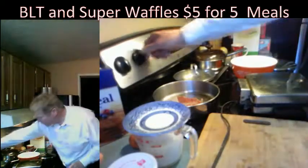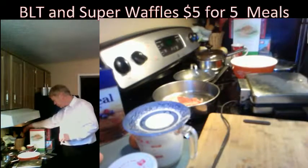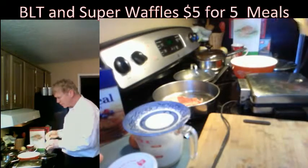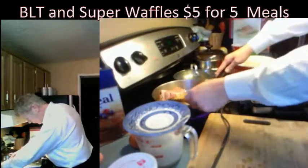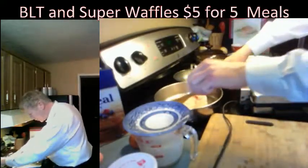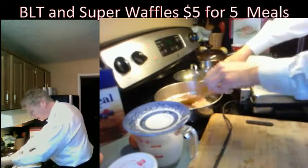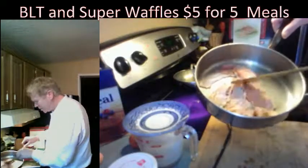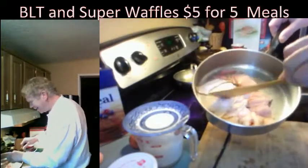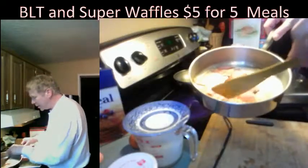Okay, I'm going to turn that level up to 6 now. And I'm going to flip it over so it doesn't stick. Just spread out the bacon. Look at all that fat. Just look at the fat. Can you believe this? Well, that's what you get with bacon. Lots of fat.